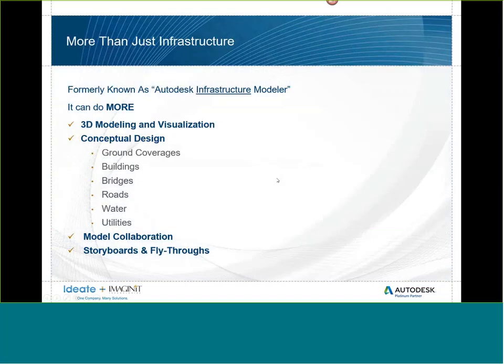So in this case, we are trying to do more than just infrastructure, and that's the idea we're going for here in regards to collaboration as well. We're not just thinking about Infraworks as it was formerly known, Autodesk Infrastructure Modeler. We don't want to get stuck in the box of infrastructure. We want to think of Infraworks like a software that can understand multiple different fields and multiple different uses and be applied to all sorts of different things. So it can do more than just infrastructure.